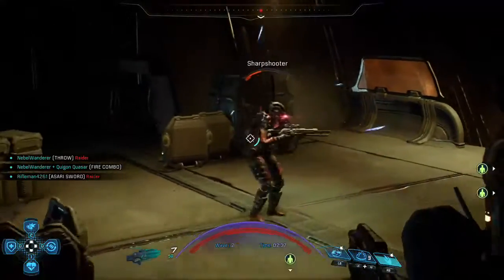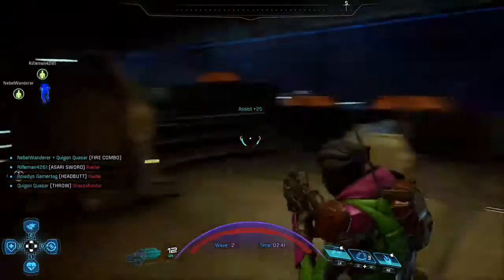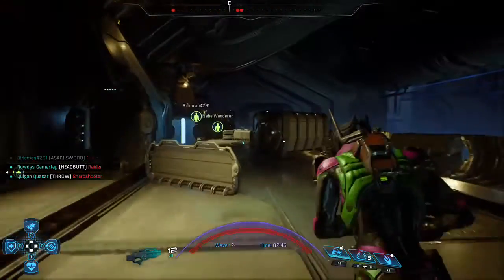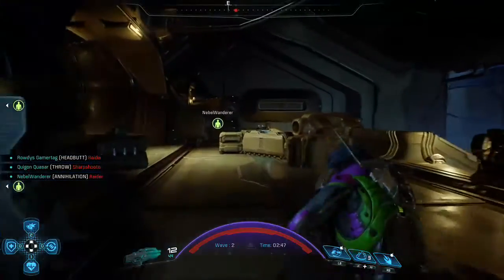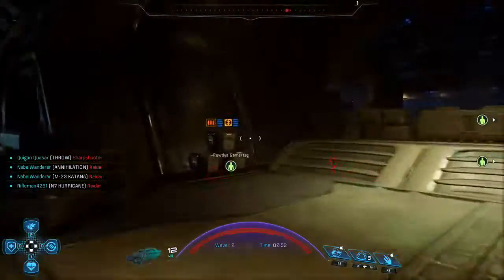It seems like it's got a slower fire rate than the Mattock. Certainly a lot more damage than the Mattock, though. Probably better accuracy as well. Yeah, I think the reticule is actually smaller than the Mattock's reticule. But the fire rate definitely seems slower, but it's a decent trade-off considering how much more damage this gun does.